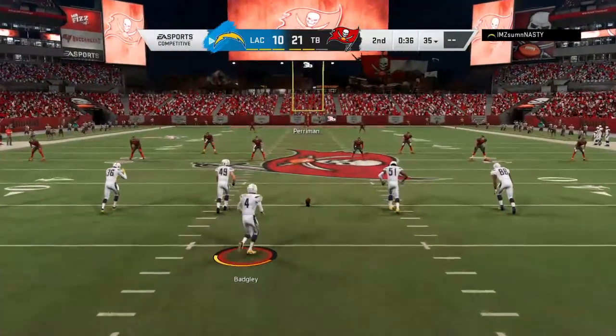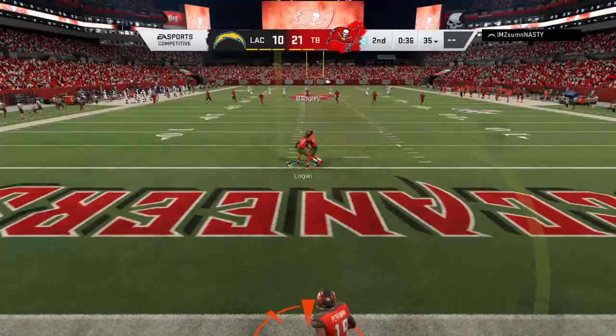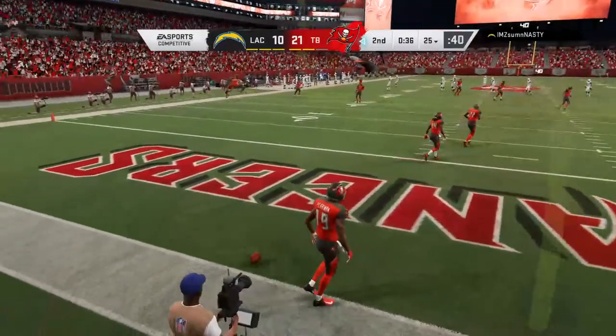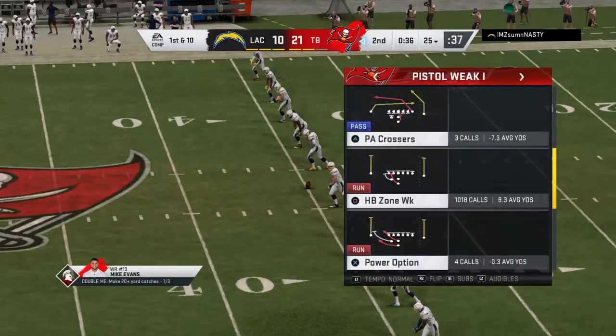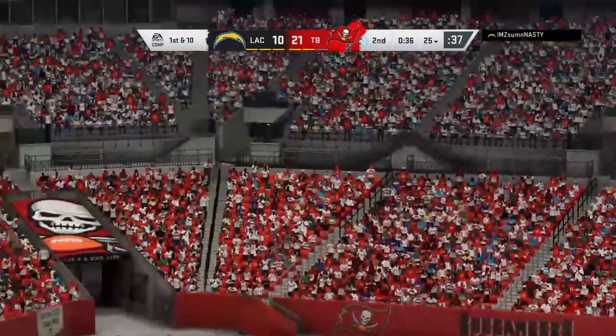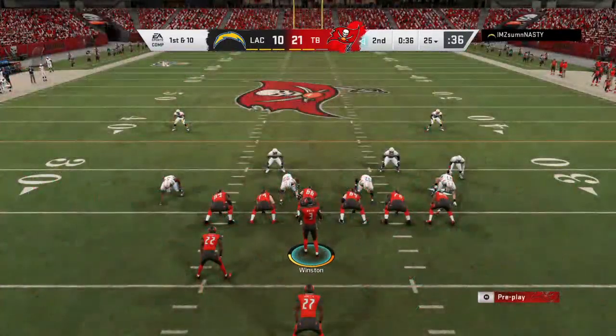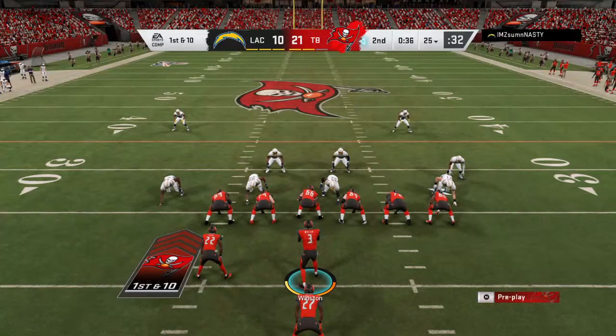Following the touchdown, Badgley out there to kick it away, and that'll carry over the back line of the end zone for a touchback. The Bucs offense set to begin their next possession. You've got under a minute to go here until halftime.